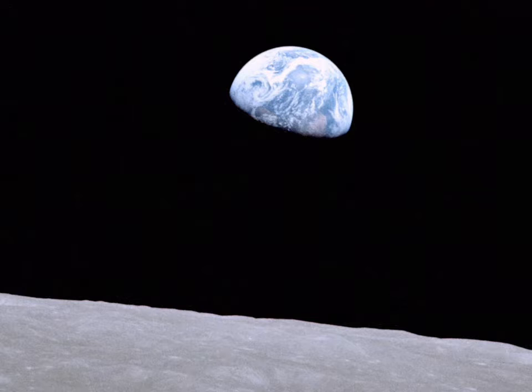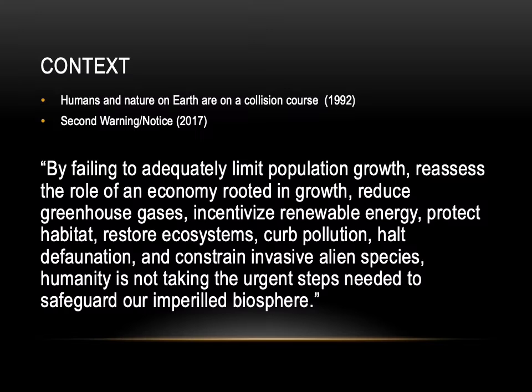So looking at issues of privacy, acoustics, ergonomics, and other issues that impact the health, safety, and welfare of the astronauts while in the habitats. The context is that according to the world scientists who gave a second warning to humanity in 2017, humans and nature are on a collision course.